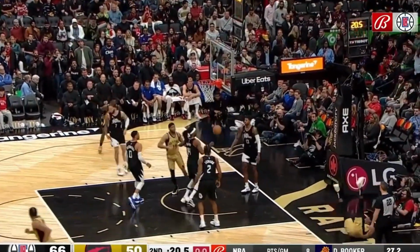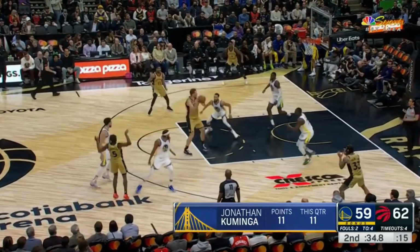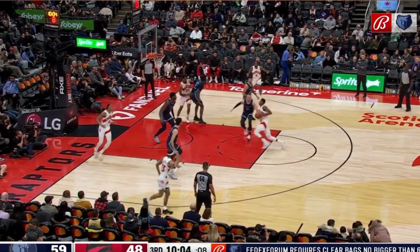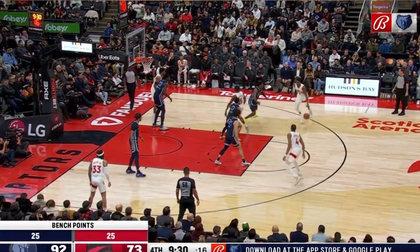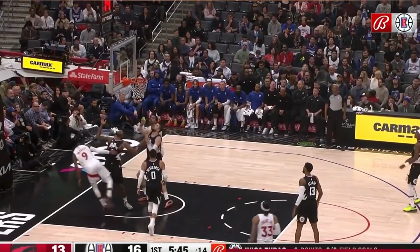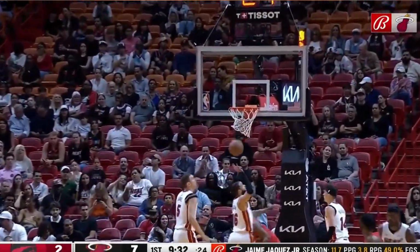He has 48 drives to the right side, and he went 21 of 33 from the field for 64% on those. And he has 41 drives to the left, 17 of 31 from the field for 55% on those. Something that the Knicks knew, something that Toronto definitely knows, and something that some analysts know is that RJ Barrett is an absurd curved driver. It allows him to maintain his stride length and grind his defender towards the rim using his weight and his strength. And of course, his explosive last step that can come at a lot of different angles.